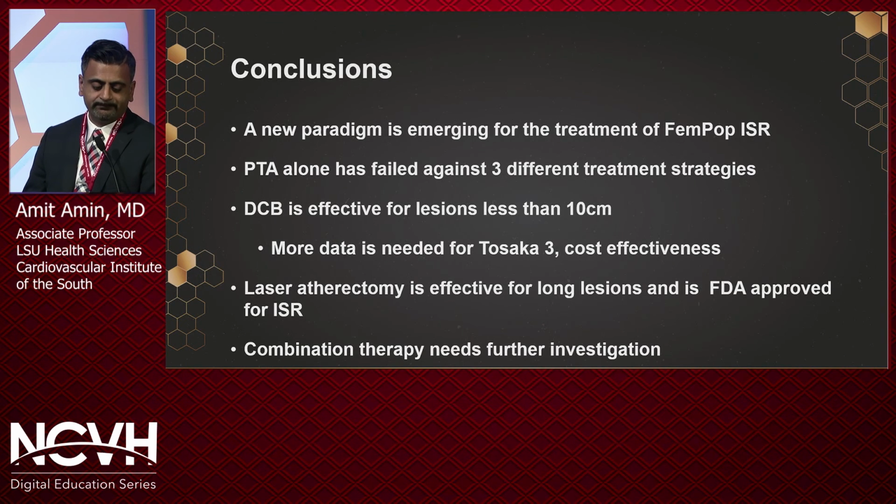So in conclusion, there is a new paradigm emerging for the treatment of femoropopliteal ISR, and new data is coming out, as Dr. Sharma mentioned earlier. Angioplasty alone has failed against 3 different treatment strategies, and the DCB is effective for lesions greater than 10 centimeters, but more data is needed for TASC 3, and of course the cost effectiveness for such lesions. Laser atherectomy is effective for long lesions and is FDA approved, but combination therapy still needs further investigation. Thank you.